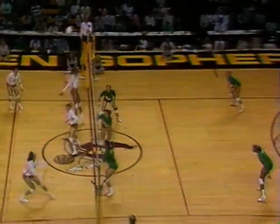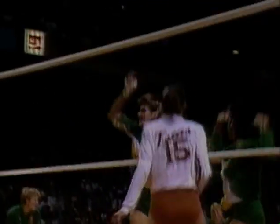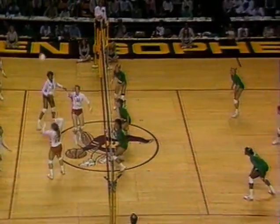Every time Hawaii has played in the championship, they have won. That is in danger now. Shelfout with a very nice back set. Dawn Davenport, All-American this year, first team, Southwest Conference Player of the Year, usually hits in the middle. Here she is from the right side, finding the hole in the block, and you saw the Hawaii middle blocker late. Give credit to Shelfout for deceiving the Hawaii middle blocker.